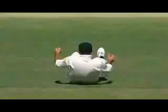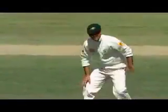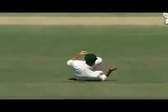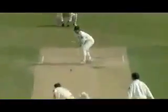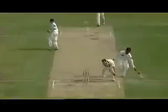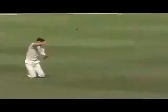Oh, what a magnificent stop. Well, you don't get many better stops than that. Absolutely magnificent. Well, that's a terrific save by Ricky Ponting. It's driven and it's knocked down. That's Chance. Oh, he's safely back. He's magnificent, McGrath. Big angle of a fast bowler.